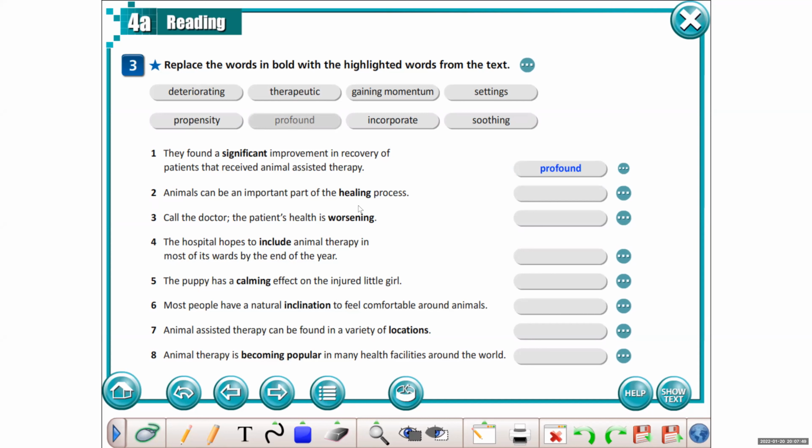Ivaila, what about healing process? Animals can be an important part of the healing process. I mean, such as soothing. Therapeutic process. Ekaterina? The next one. Call the doctor. The patient's health is worsening, deteriorating. Deteriorating, good. Now Bogdan, number four.